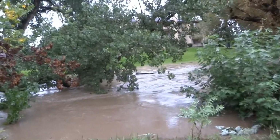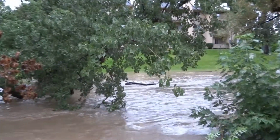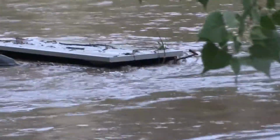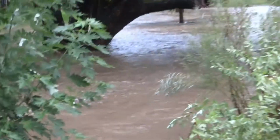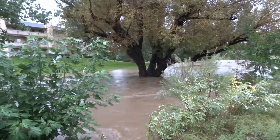So this is sort of interesting. A picnic table out there, up to the top of the picnic table. This gives you an idea, and that's usually way above the stream. The base of that is way above the stream. So a lot of the trees are stranded out in the midst of the stream now.